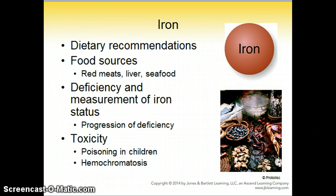People that are deficient are usually anemic, and what we see when we assess them is they look very pale or white, very tired and lethargic. Their oxygen binding to the cells decreases, and that explains why they're tired and pale. Iron deficiency is the most common nutritional deficiency in the world, especially in many of our developing countries. In women, adolescent girls that are growing and menstruating, pregnancy, infants, and toddlers, it is very common to have iron deficiency.